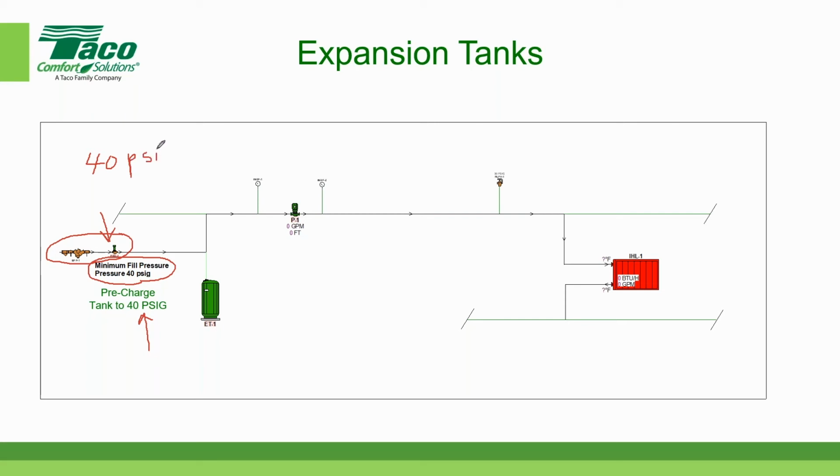And then you would have, in our case, 7.5 pounds at the top of the building. So it's with the fill valve that you regulate the initial pressure. Does that answer their question? I'm sure it does. Yes, it does.